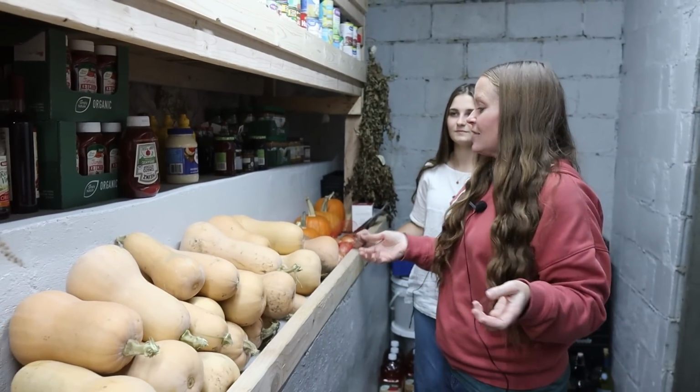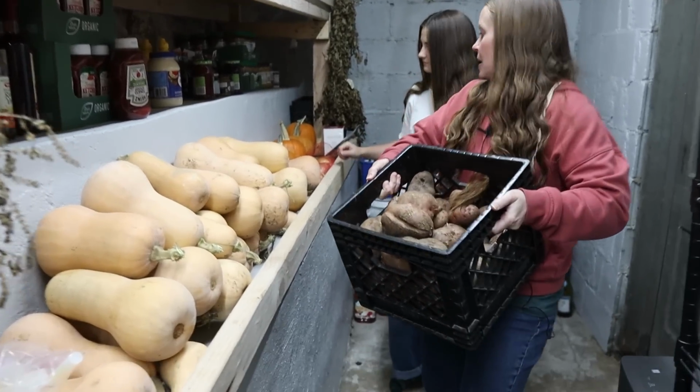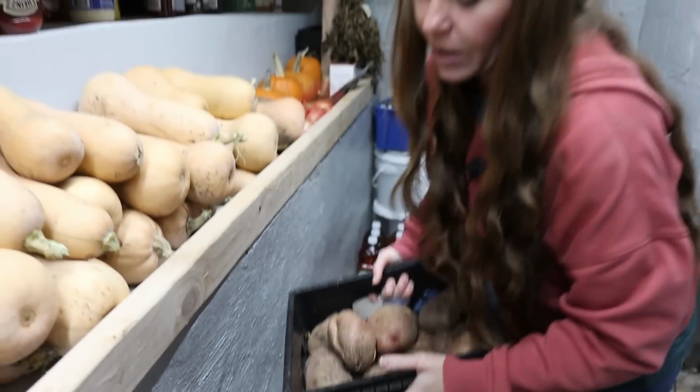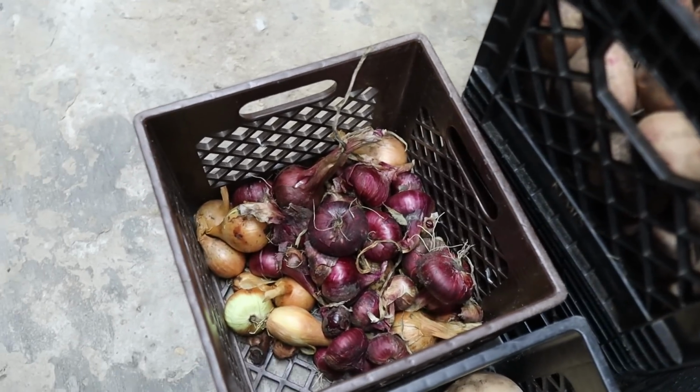but we can keep it nice and dark in here so that the potatoes, you guys can't see all of these, and I'm not going to get them all out, but how many crates of potatoes do we have? We have 1, 2, 3, 4, 5. We have 6. Lots of crates of potatoes, crates of onions. We have our butternut squash.